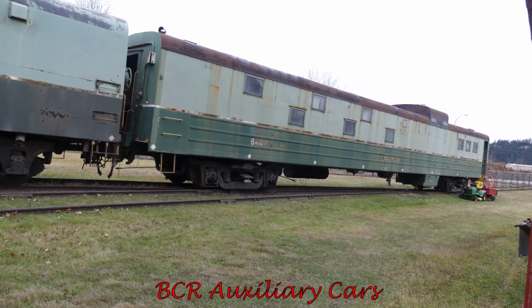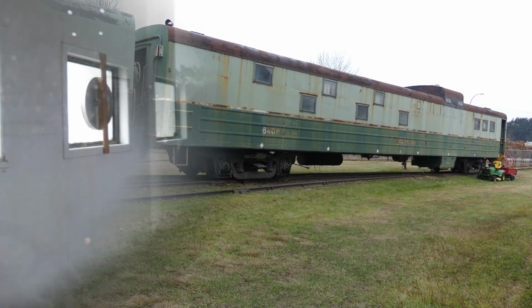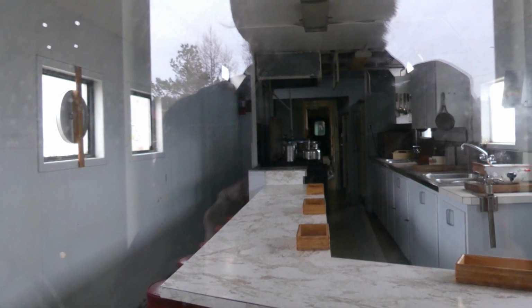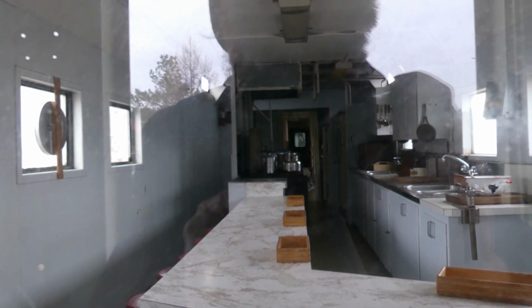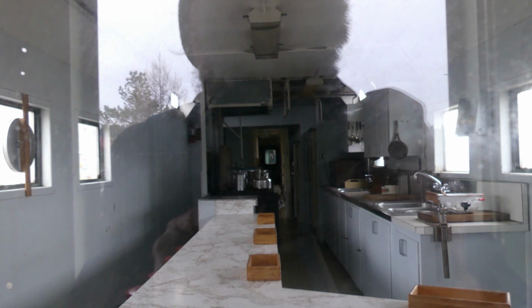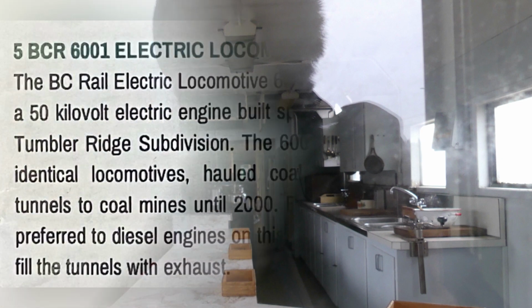Here we have the BCR auxiliary cars. These cars were originally passenger cars and were later converted to crew cars for the Prince George Pacific Great Eastern Auxiliary. The auxiliary train crew was a group of workers that regularly worked in the car shop and were called to clean up and put trains back on the track after accidents and derailments. Members of the crew would live in these cars at the site of the derailment. Unfortunately, we couldn't go into the car, but at least we could see the main cafeteria for the crew.